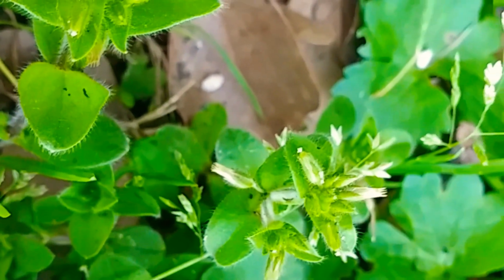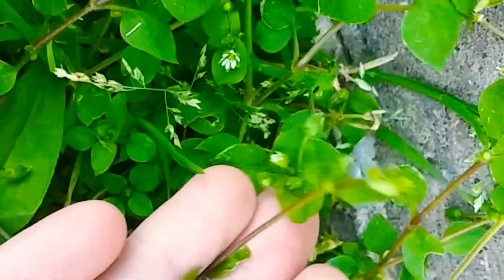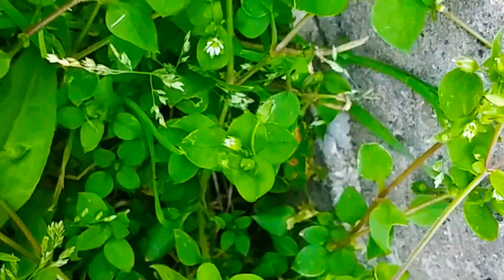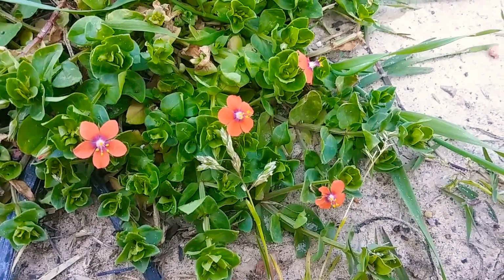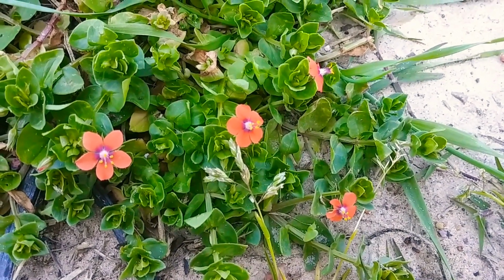Okay, this guy right here is mouse-eared chickweed, which is a little bit different than this chickweed that I showed you right here. But you can use them interchangeably, or I do anyway. All right, here's some poor man's pepper grass.